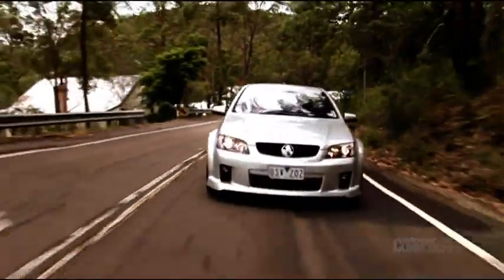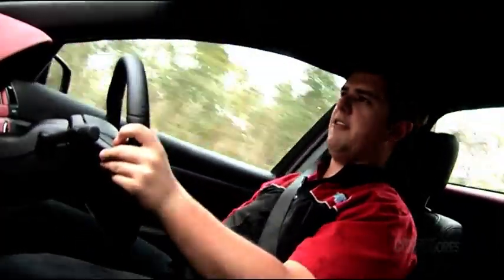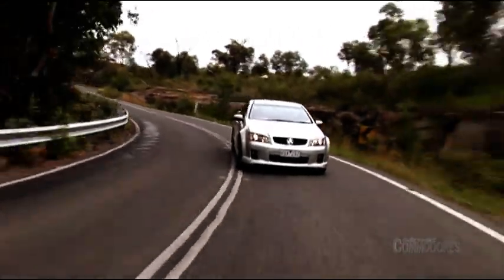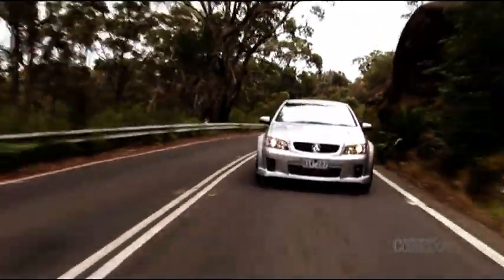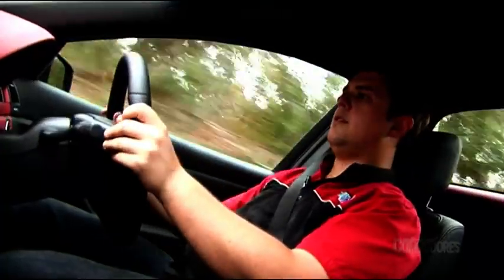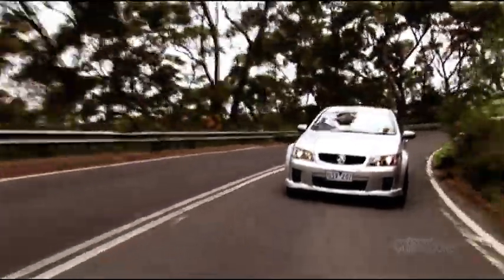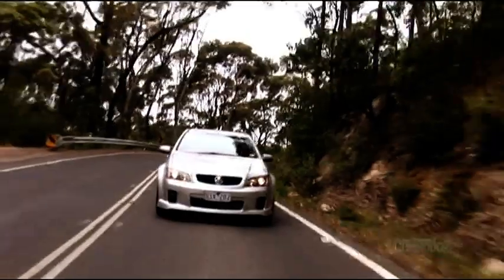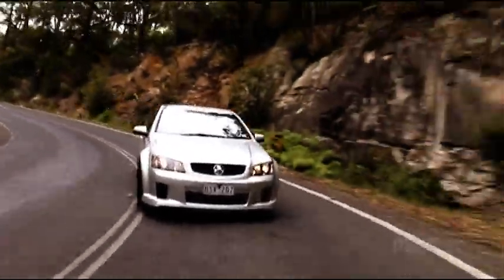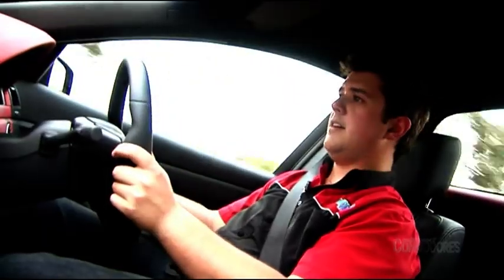Handling wise, these cars, they're stiff, but they still soak up the bumps really, really well. And on these twisty, bumpy roads we're on right now, they're proving themselves to be more than capable. The dynamic stability control, which was introduced in the VE sedan, has been carried across into the ute, and it's pretty much a lifesaver. It virtually makes these cars idiot-proof. I'm no electronics whiz, so I don't have a clue how it does it. I just know that it works, and it works well.